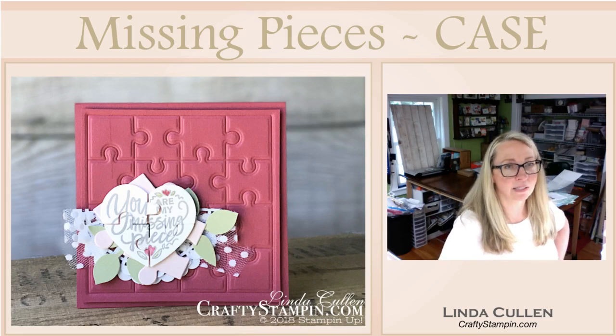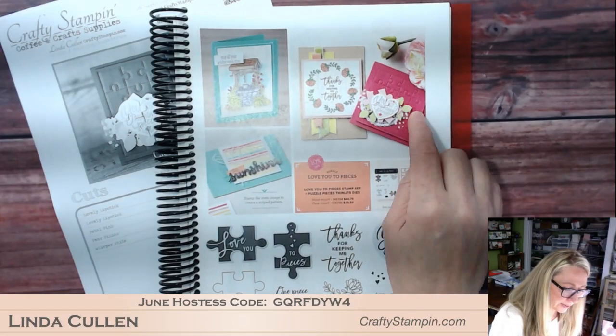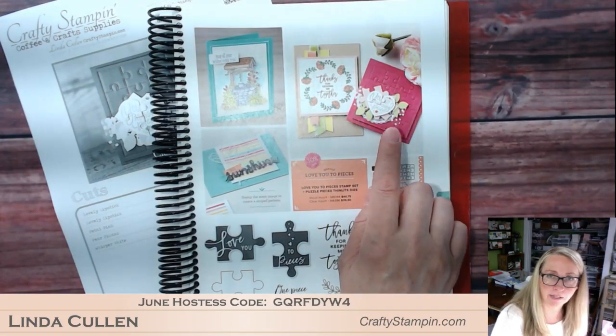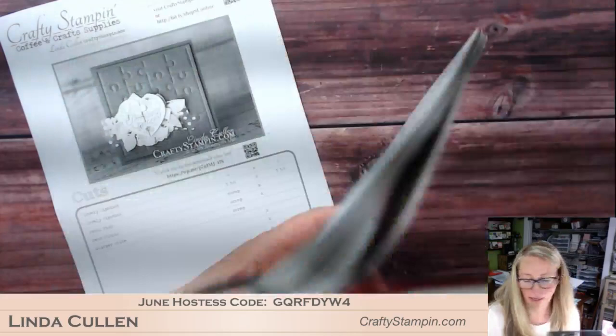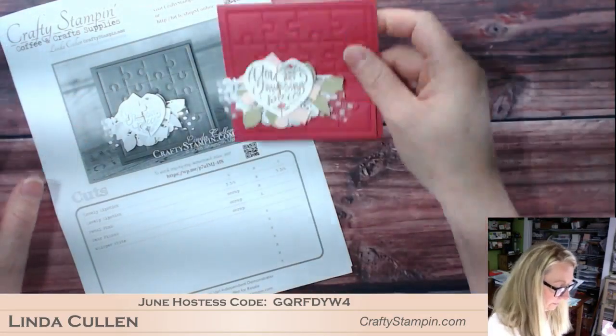So let's come on down. Like I said, we're on page 113 of the catalog, and this is the card we're casing. It was right there in the catalog. I was in love. And here it is.